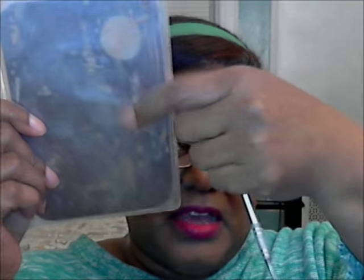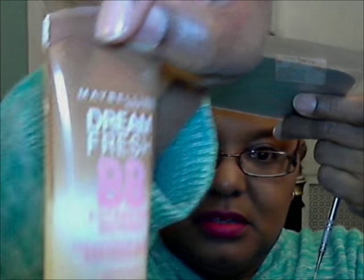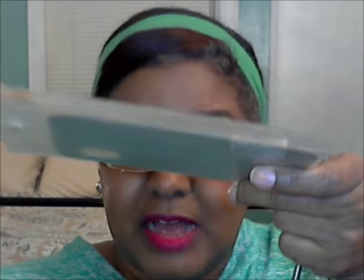This is my makeup palette. The palette is dirty, and the case is also dirty. So this is the makeup palette I use every day. I pour 2 drops of lotion to start. Then I put a drop of my Maybelline BB. Then I put my Philosophy Take a Deep Breath on top of that. Did something just fall? Something probably just fell. Okay, well, whatever.